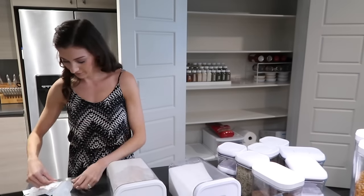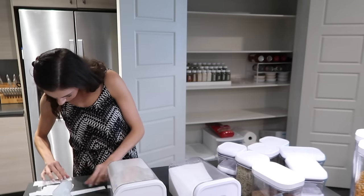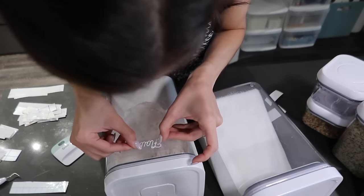Onto the OXO containers, I'm just gonna sift through and figure out which labels belong to which products because it is white on white. It's a little difficult to see, but I can hold them up to the light and see what they are.